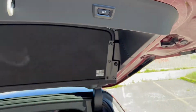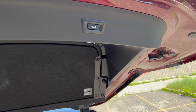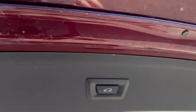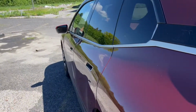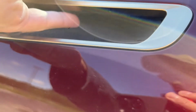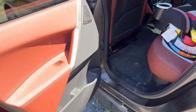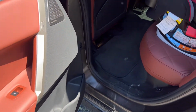All right, obviously power hatch. Okay, power hatch. This has happened before. There we go. Okay, this thing is actually quite big on the inside. And the handle, I'm going to show you, it's just a button on the inside here. Frameless doors, which are fantastic. Attention to detail, a la BMW, as you'd expect.